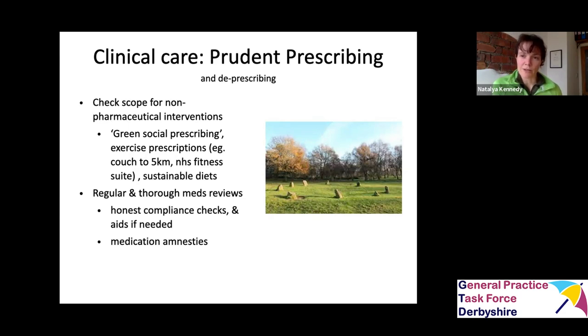So we all know patients who go, well, yes, I'm prescribed this, but I don't really take it. We've all done home visits where people have bags of meds stacked up at the door. And so looking at, are they actually taking it? Do they know why they're taking it? Are they happy to take it? Are there any barriers to them taking it if they need it?